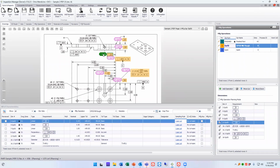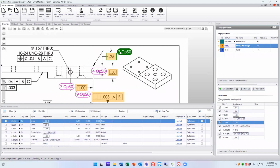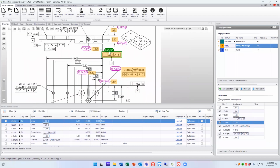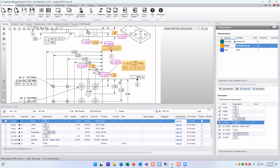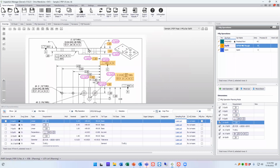Okay, so we now have a balloon drawing, and customers have preferences of whether they want the balloons to show the balloon number with a suffix on it for the operation. Some like that, some don't, but you have the control over that. It is kind of nice that you're able to see when looking at the drawing, oh, this is definitely for op 50 because that's what all the balloons say, right? It makes it really obvious. So again, up to you and your preference and how you want to set that up.